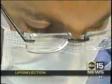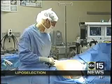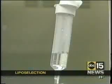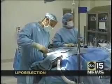Unlike liposuction, Liposelection only removes fat. Instead of going into an area and sucking everything out, the ultrasonic technology melts the fat into a liquid. Then only the liquid gets removed, leaving behind most of the blood vessels and other tissues. It offers a tremendous benefit over the standard liposuction technique. Faster recovery time, less bruising. And Liposelection lets Dr. Sean Lilly work on more difficult areas of the body.